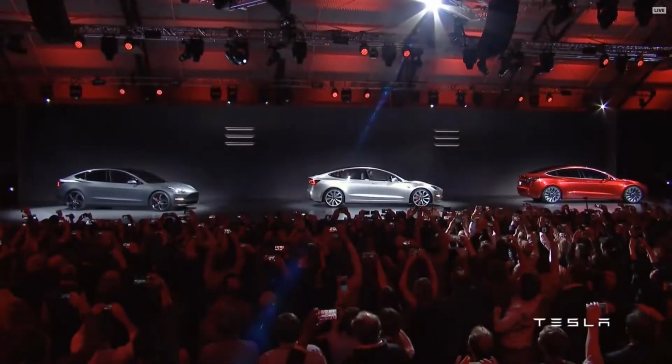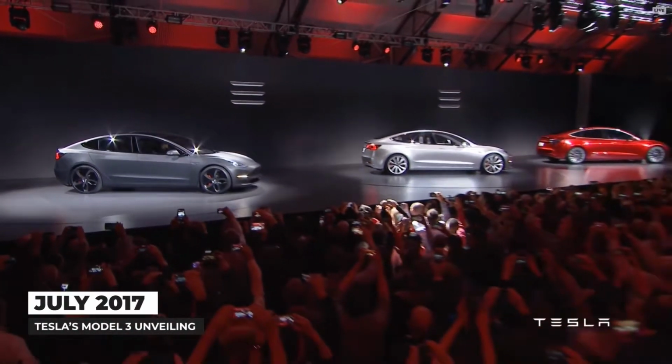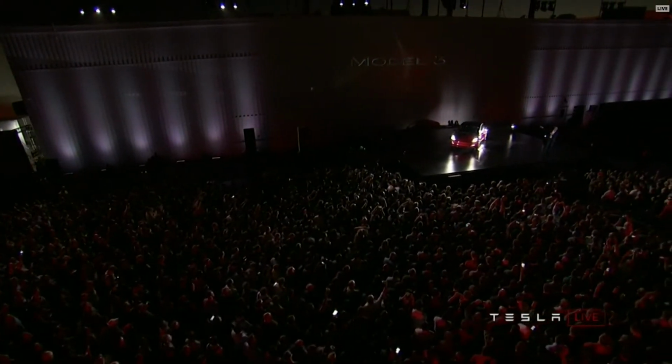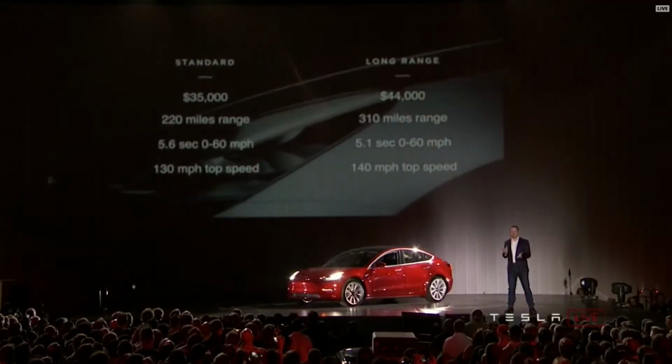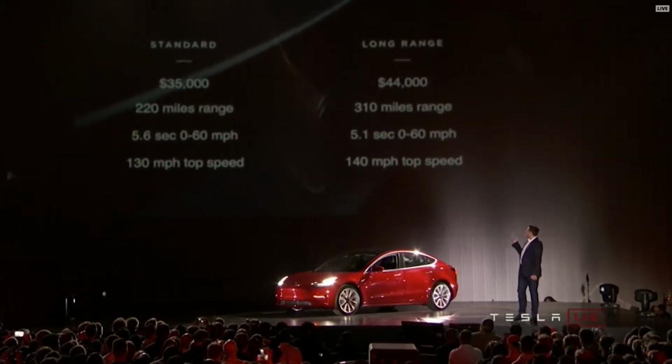One example of that was Tesla's Model 3 unveiling party in July 2017, where thousands of people showed up at Tesla stores around the world to catch an early glimpse at Tesla's newest car. That event was invite only, and Elon Musk himself did not even know how many people would be there.